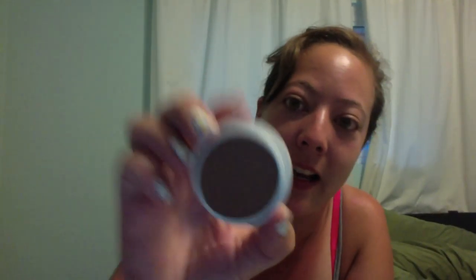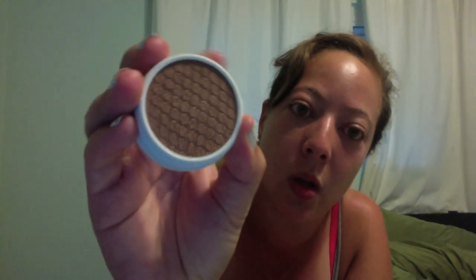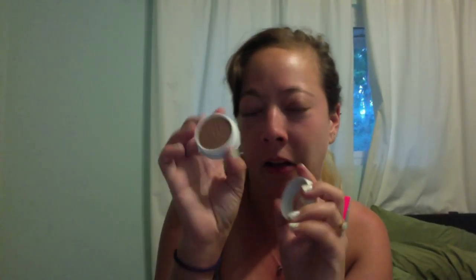Looks like that. And it's a satin finish. So it's not matte, but it's not super shimmery. It glimmers, but there's no glitter in it, if that makes sense. I can't wait to try it.